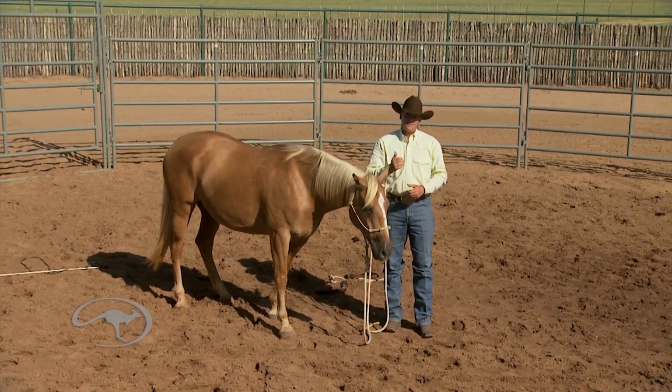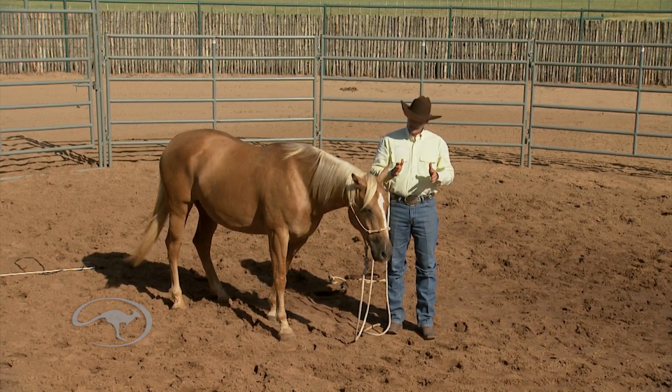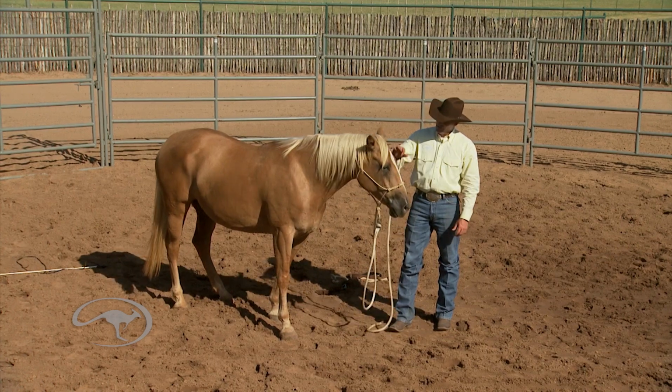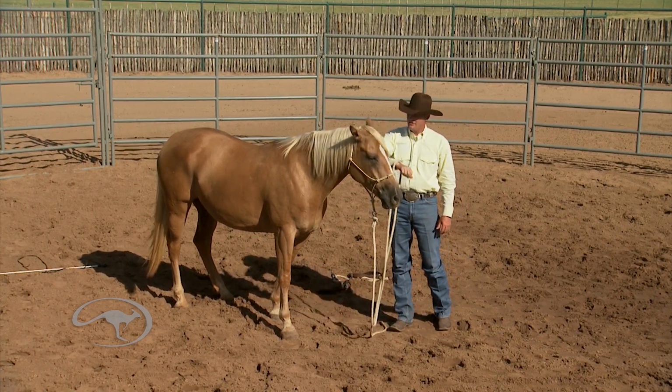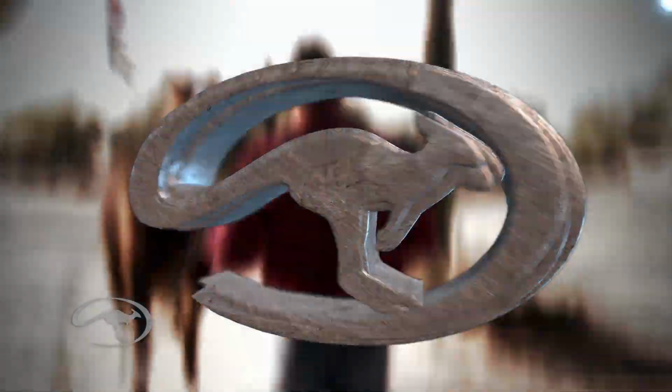That's what Mother Nature says. Mother Nature says, rear, strike, kick, bite, fight your way out of it. We're saying no, don't fight, get submissive. And you can just see here, the more I do this, the quieter she's getting, the more she's lowering that head and neck. Okay, good girl, she's doing great.